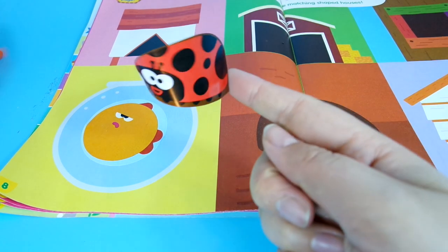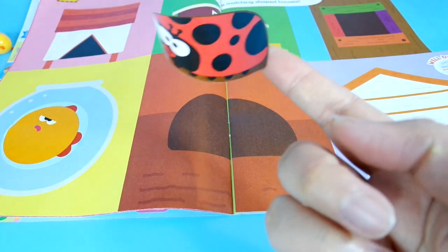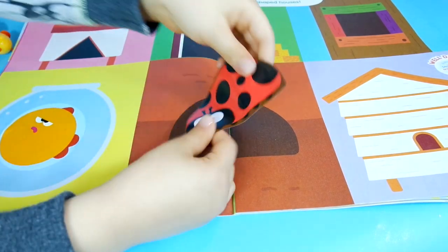How about this? Where does the ladybug live? Now, I don't know if ladybugs actually live anywhere. I think they live in trees and stuff. Look at the shape. Okay, you stick it in then. This is a funny activity. A fun one.